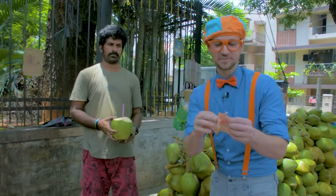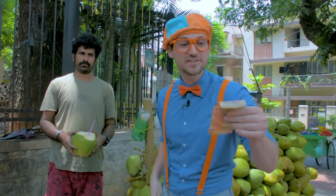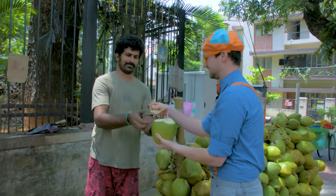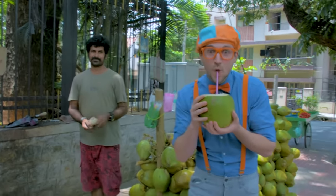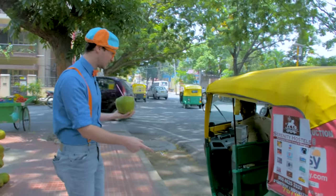Look at this. These are rupees. This is the currency they use in India. Wow. Thank you. All right, thank you. Mmm, so tasty.